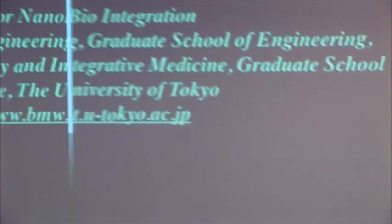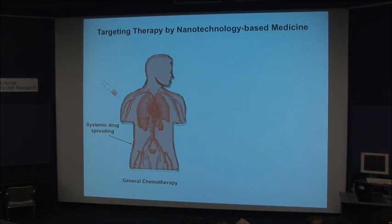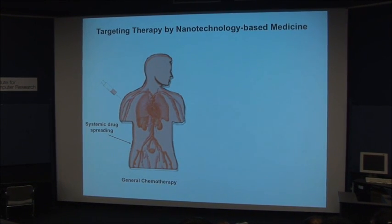So as Professor Carter introduced, today I would like to have a talk about self-assembled nano devices made from block copolymers, which we are using as nanocarriers for gene and drug delivery. First, I would like to briefly mention the concept of targeting therapy by utilizing nanocarriers.